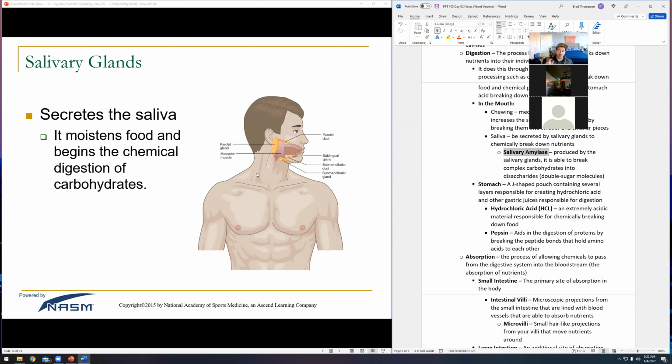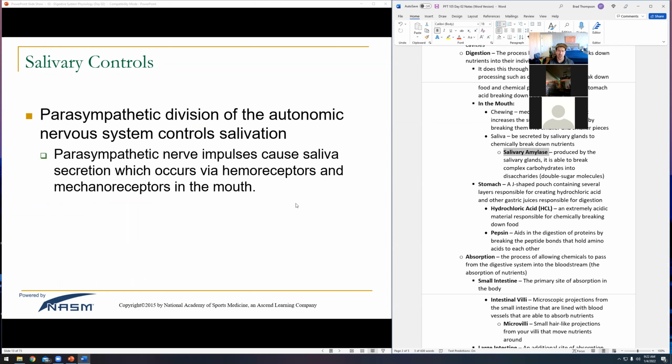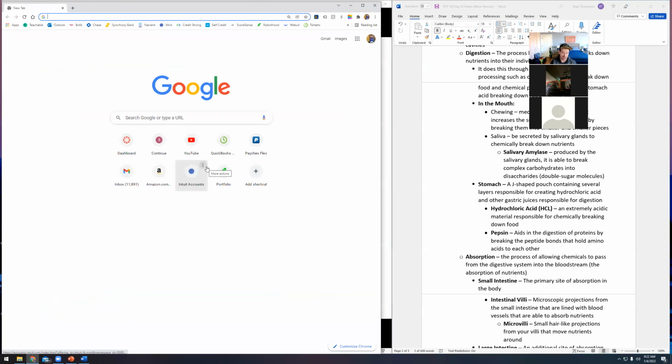Now, you can't break it down into single sugars. Salivary amylase is pretty strong, but it's not that strong. It's not strong enough to break a carbohydrate down into individual sugars. What it can do is break it into double sugars. So if we look at a big long chain of carbohydrates here, right?